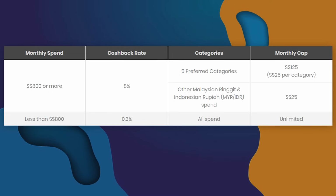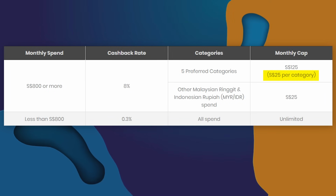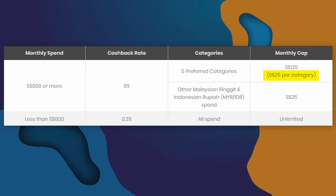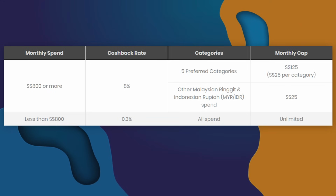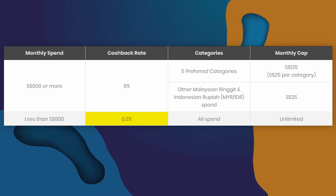The flexibility makes it easy to align the card with your own spending habits. The limitation, however, is that the cashback is capped at $25 per category each month. That means once you spend more than $312.50 in any single category, you have maxed out your rebates in that category, and anything beyond that only earns the base 0.3% cashback.